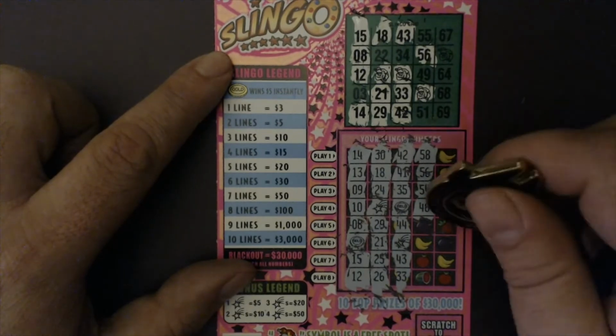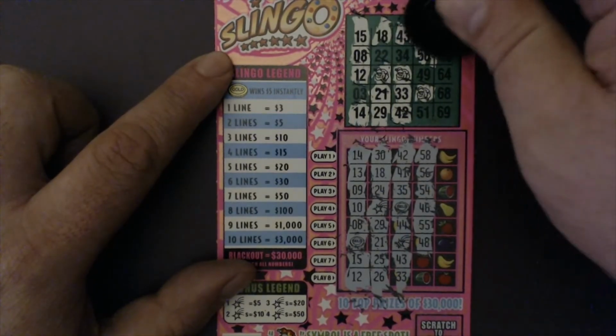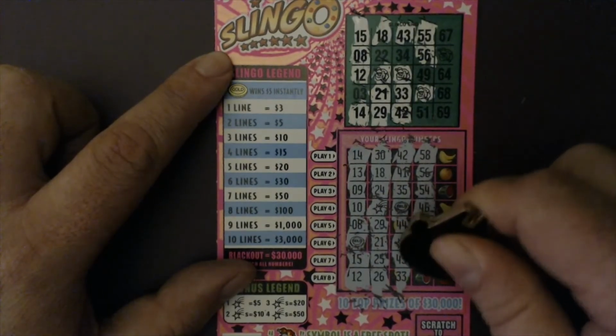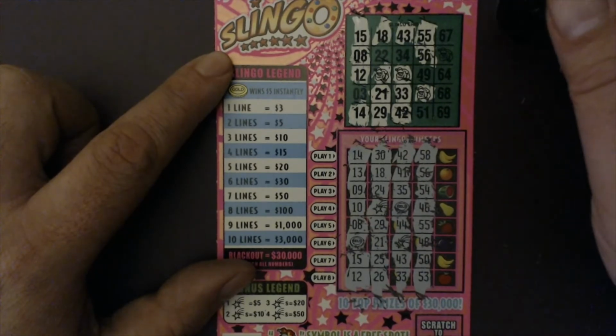And 46. 55. But no 48. 50. And 53. So nothing on that one.